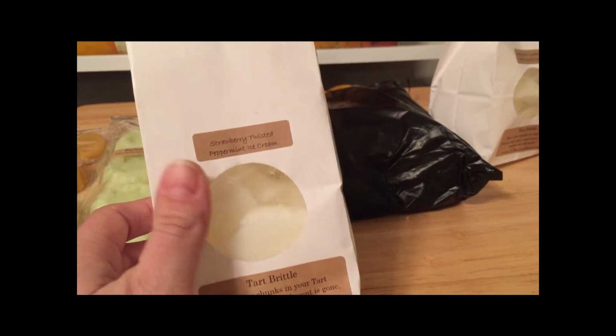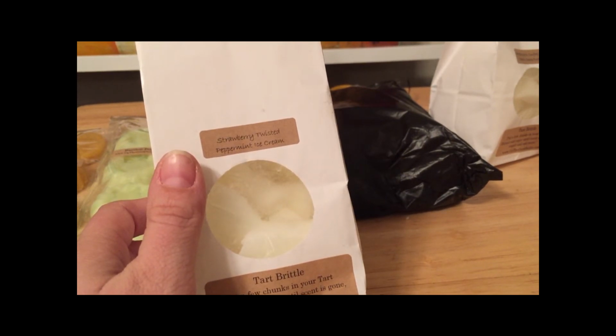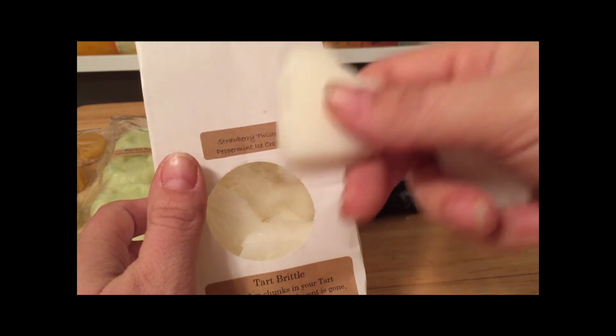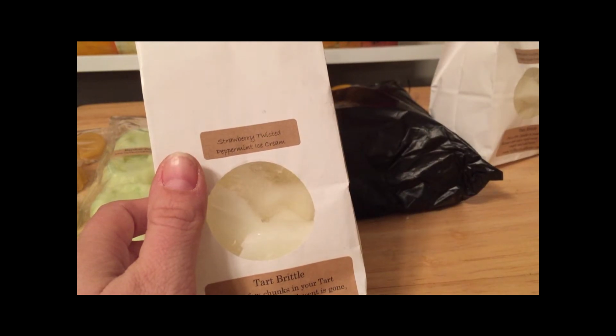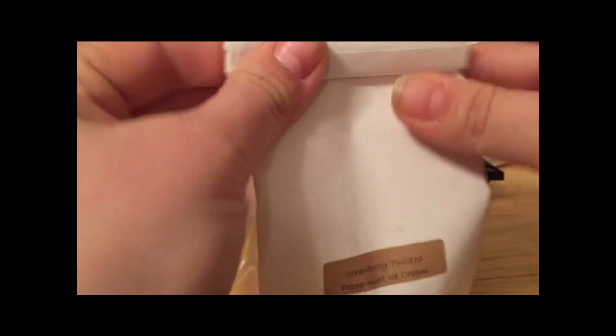And this is such an interesting smell. Interesting in a good way. So you first get the peppermint, and that's not surprising. Peppermint tends to be a very heavy smell. But then you get the sweet mint. And it's only after you sniff it a second time that you get the strawberry. It's kind of the last note you get. But it all blends together so well. I'm really excited to see how that turns out in the warmer.